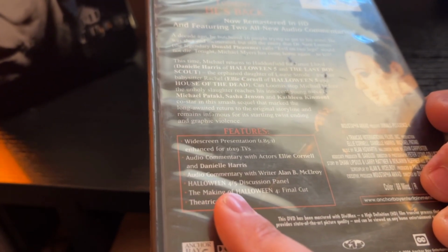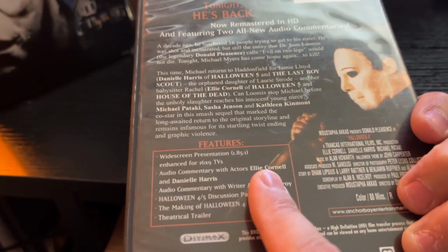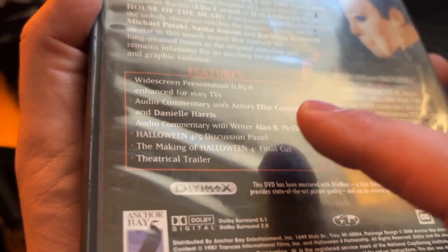But at least it came with brand new special features on it, right? This came with all of this new stuff on the bottom. An audio commentary with Ellie Cornell and Danielle Harris, who have no idea what they're talking about if you listen to it. And then the audio commentary with Alan McElroy, which is actually worth listening to.